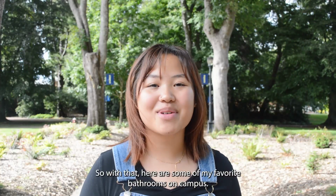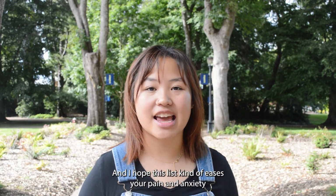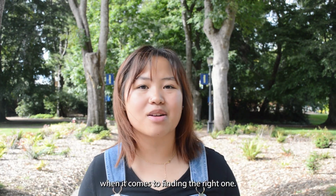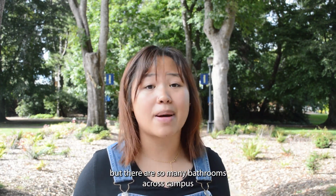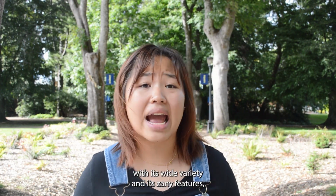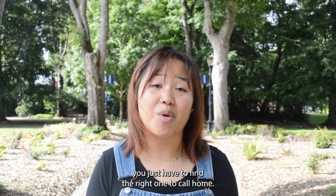So with that, here are some of my favorite bathrooms on campus, and I hope this list kind of eases your pain and anxiety when it comes to finding the right one. I know that my favorite bathroom might not be yours, but there are so many bathrooms across campus with its wide variety and its zany features. You just have to find the right one to call home.